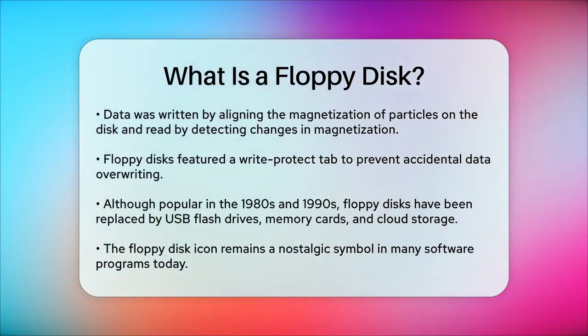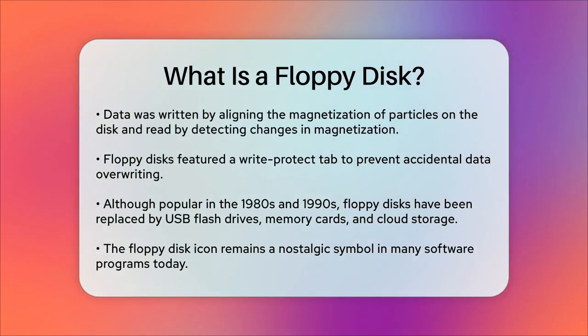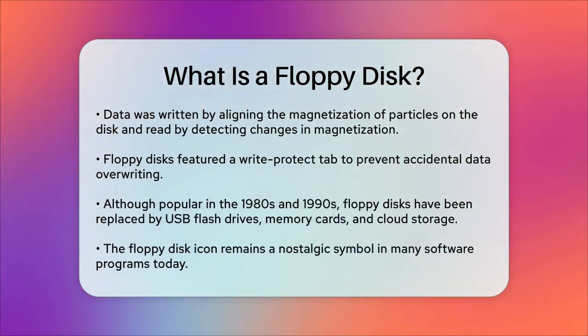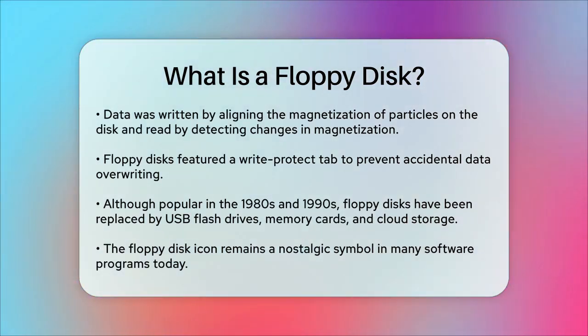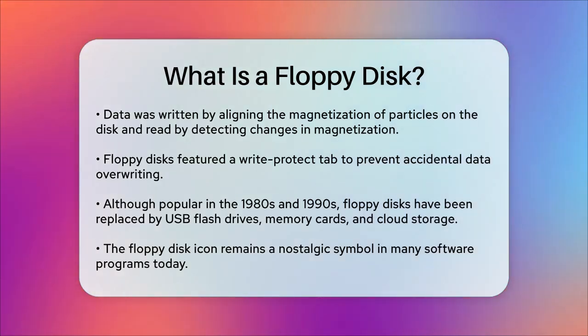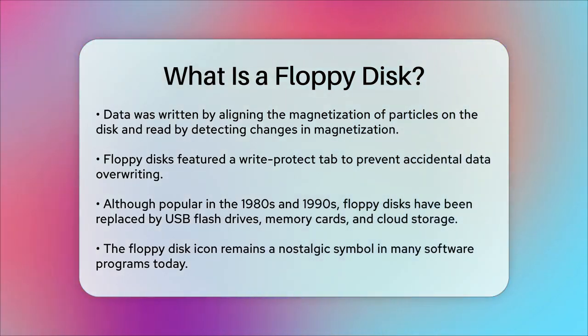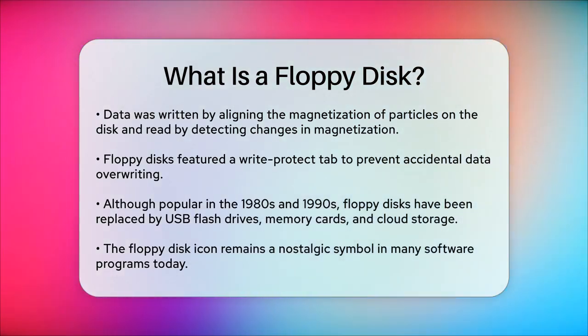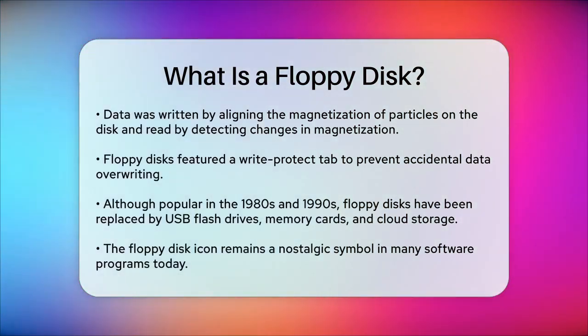Despite their popularity in the 1980s and 1990s, floppy disks have largely been replaced by more modern storage solutions like USB flash drives, memory cards, and cloud storage. However, the icon of the floppy disk remains a familiar symbol in many software programs, serving as a nostalgic reminder of how far technology has come.